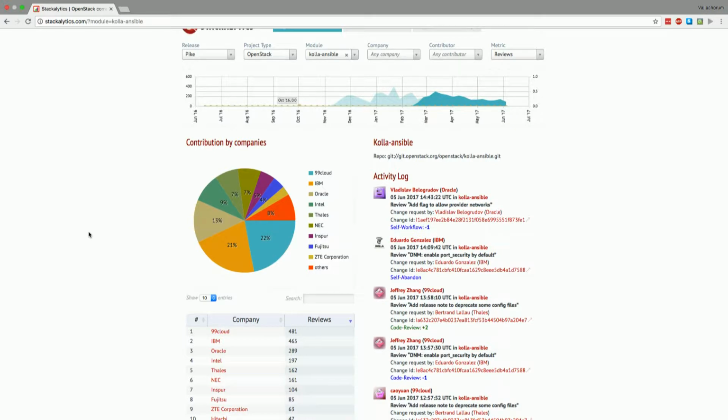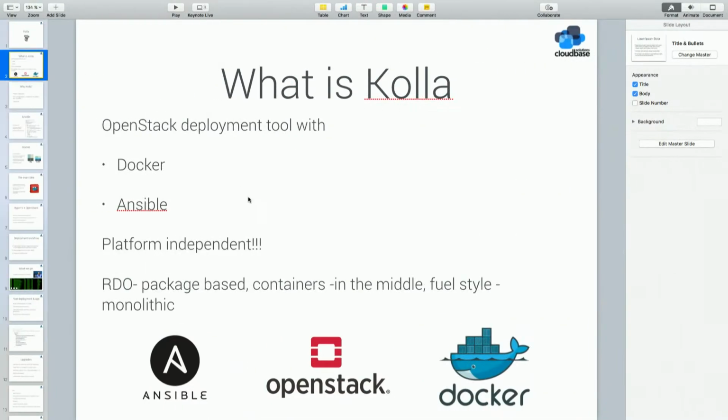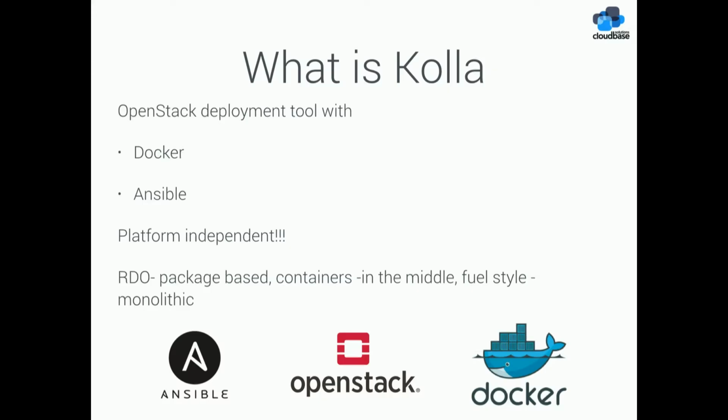This is really good because it's community driven. So Kolla is a community driven OpenStack project. Also, it's under the OpenStack Big Tent. This is really cool also. Let's get back to this.